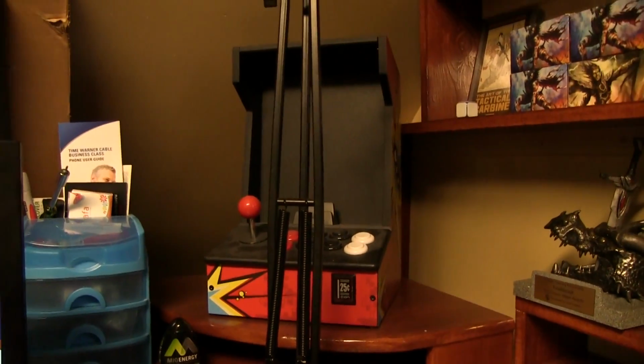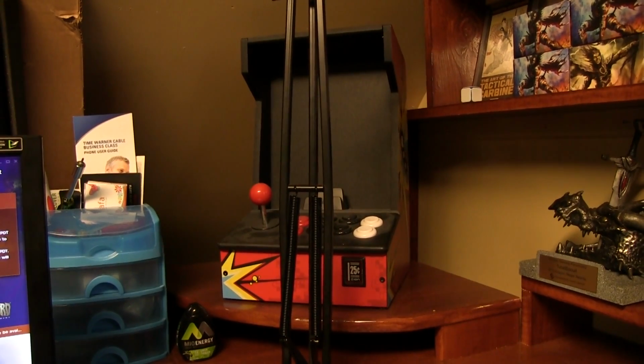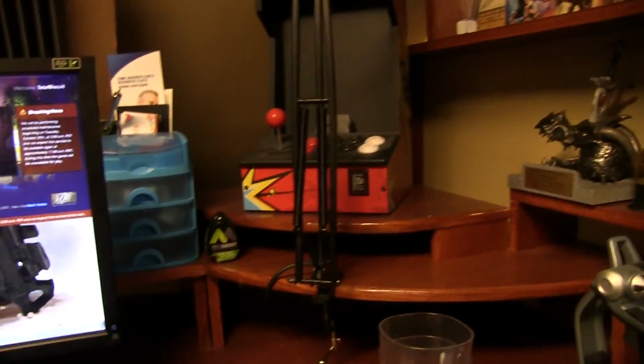Above that, that is an iCade. I don't know why I have one of those. I think I got it for Christmas, and it's cool, don't get me wrong, I just don't use it that much, but I like the design, so it's nice to have it sitting there.